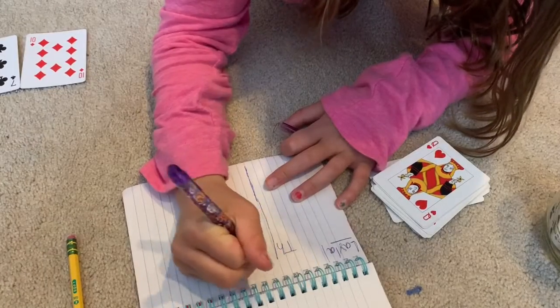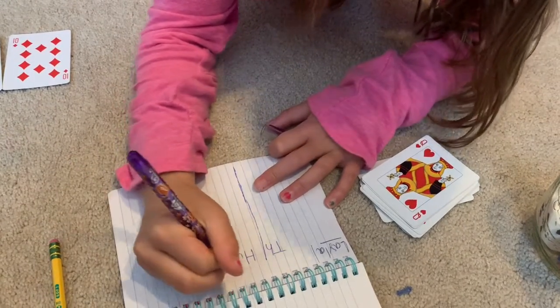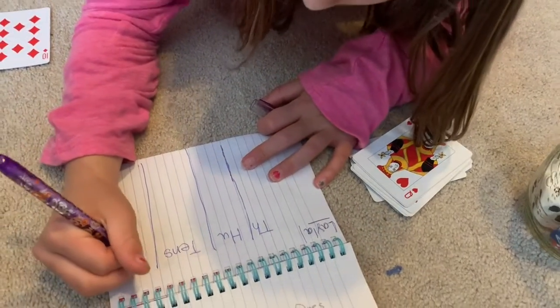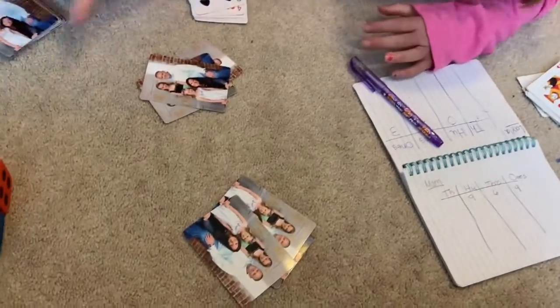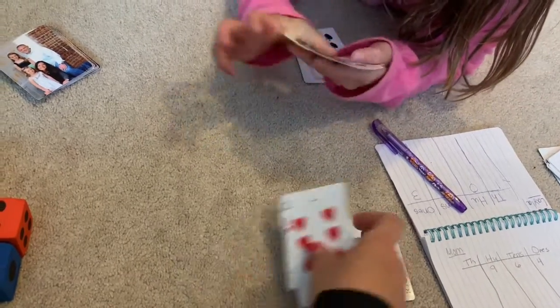I'm playing with my daughter Layla, and she is setting up her scoreboard, writing her name, and making 4 columns to show thousands, hundreds, tens, and ones place value. I'm going to do the same on my side. Next, after shuffling the deck of cards, we're going to make sure that I get 3 cards and she gets 3 cards, and then we're going to put the rest of the pile face down.